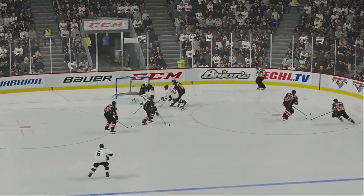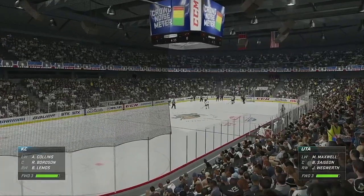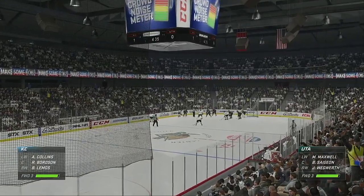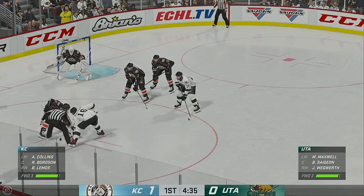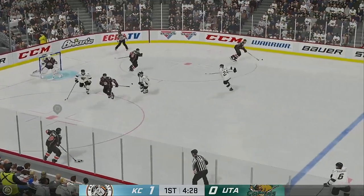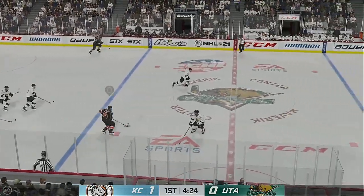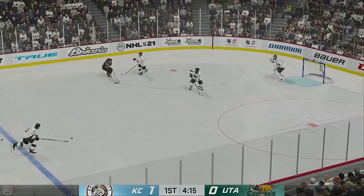Those are the saves that are gifts from the goaltender. That looked like an automatic goal. He's able to make the stop. The Mavericks have controlled this game here in the first period. More shots, more goals. Kansas City's got it in the defensive zone. Up along the wing. Steps inside the line.